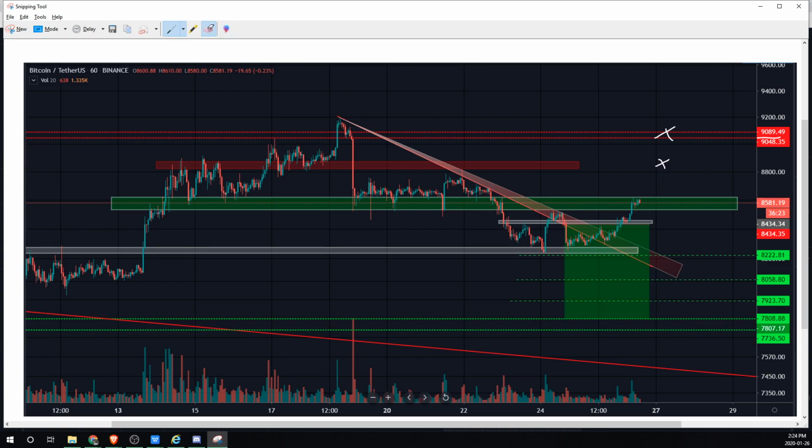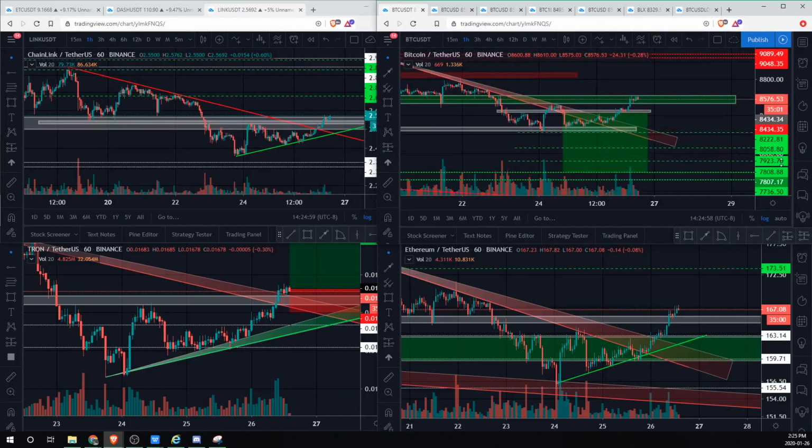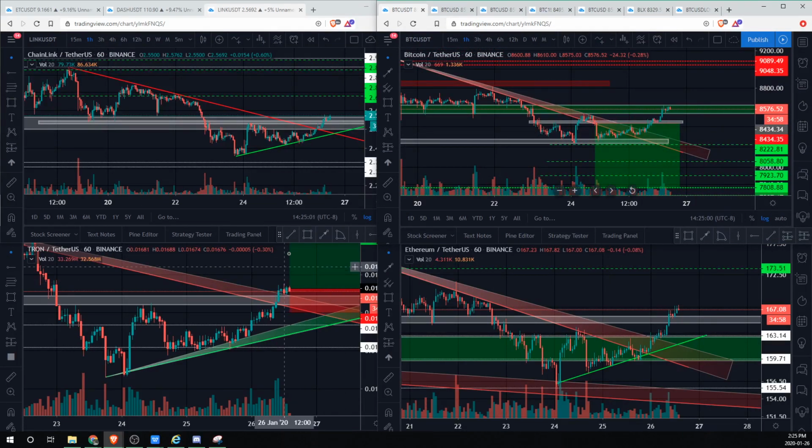And we don't have any trades on BTC, but we look for sympathy plays, and we really like to see how BTC is reacting to key levels in order for us to trade the other alts. So overall, that's what I'm looking at for BTC. And then now we can discuss the other current trades that we're in right now.